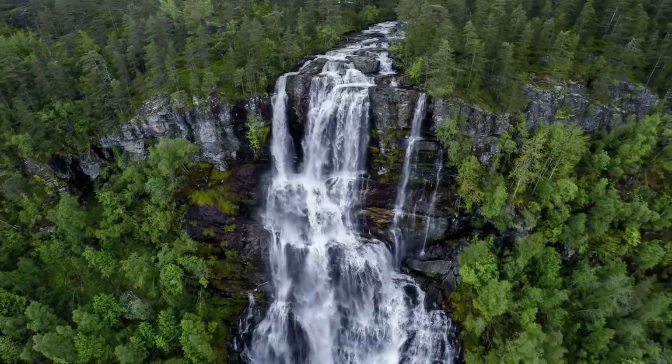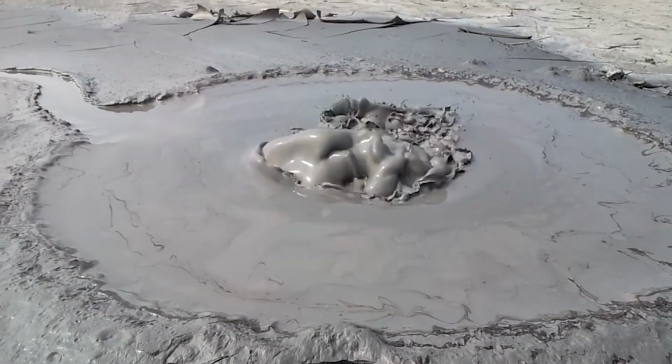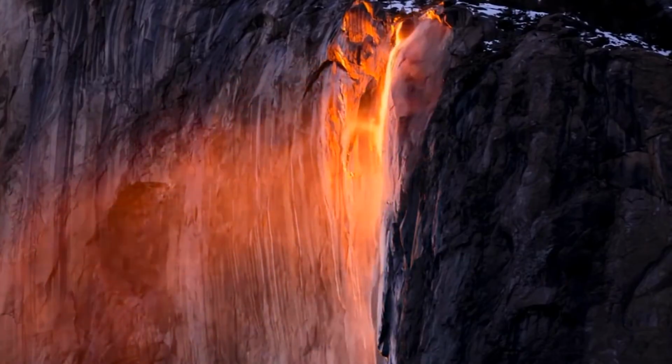With that being said, we'd like to ask you, which one of these do you find the most mesmerizing? Let us know down below.